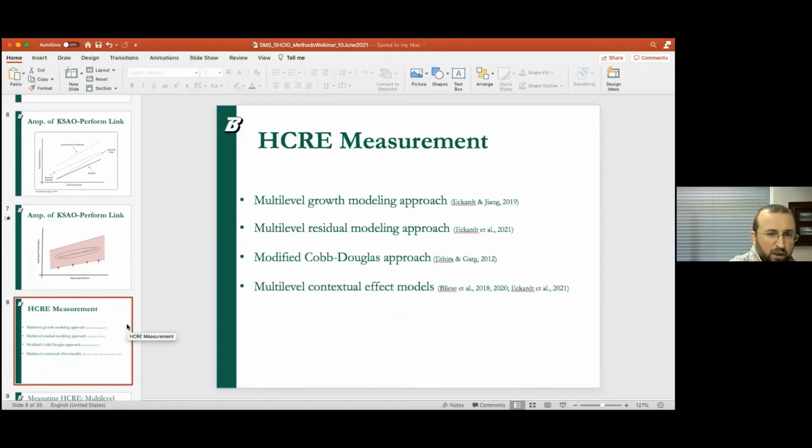Okay. So in the literature, there really isn't one single agreed upon measurement of this core synergistic aspect of human capital resource emergence, but there are 4 that have been discussed in the literature. These are what I'm calling the multi-level growth modeling approach, the multi-level residual modeling approach, the modified Cobb-Douglas approach, and then multi-level contextual effects models.